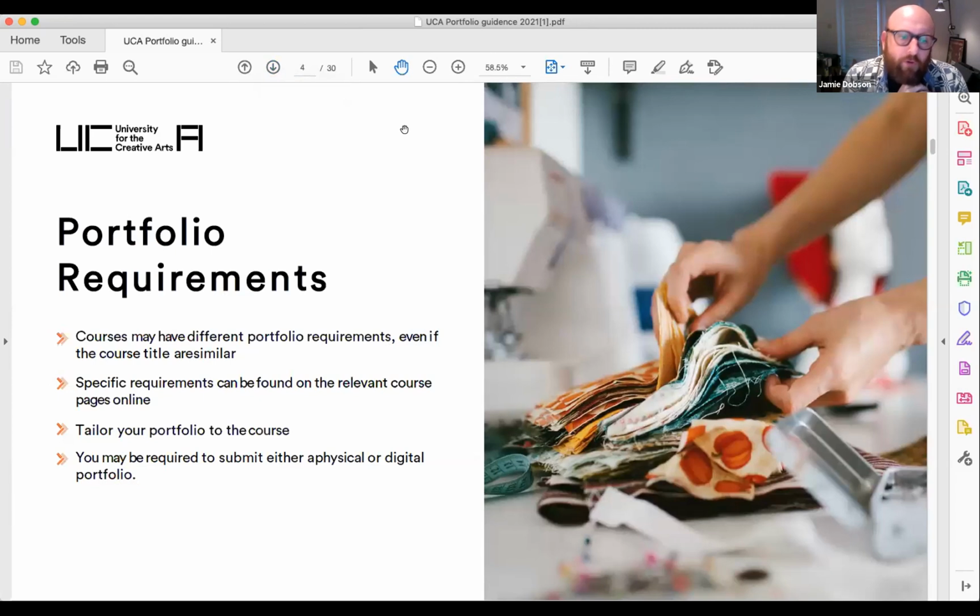Okay, so portfolio requirements. These are specific requirements. Every course has a different set of portfolio requirements. Even if the course titles are similar, we recommend that you have a look at the specific course that you want to apply for, because there might be something specific that course requires. And you find this by looking at the relevant course page online.